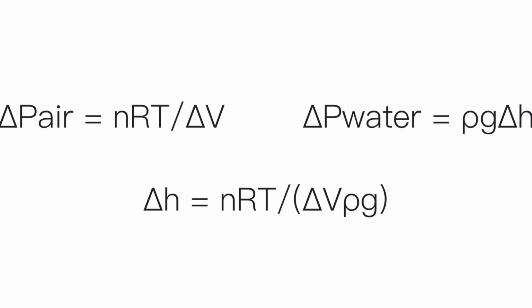We denote the air bubble's pressure change using the ideal gas equation as nRT over volume change, and denote the water pressure change using rho g times the change in the vertical position. Then equate the two expressions. It can be inferred that delta H and delta V of air are in a linear relation since the other variables are all constant in this experiment.